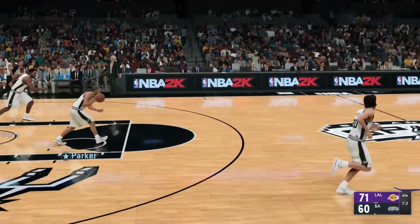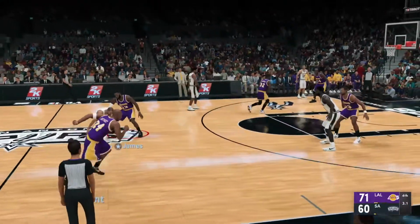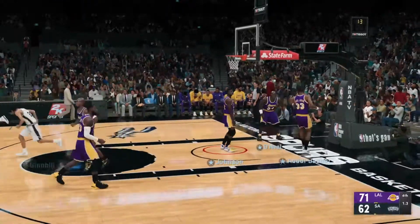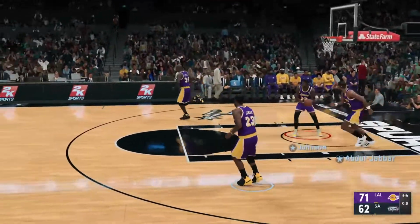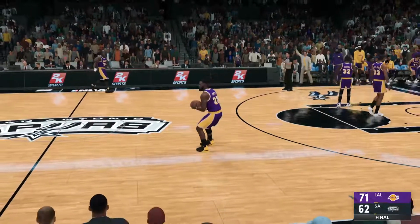Well, point forward, point guard, point center. I don't care really where he is. LeBron James just ahead of the curve. Oh, and that one, no question, powered it down. Willing passes, unselfish play. You have to appreciate this kind of offense.